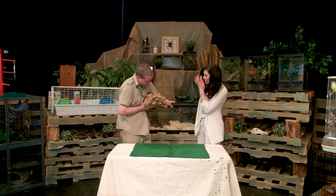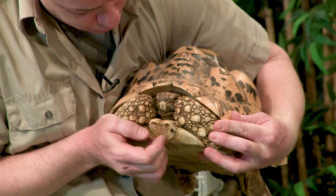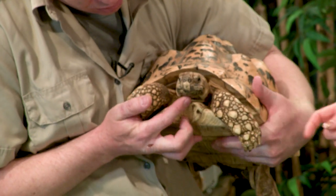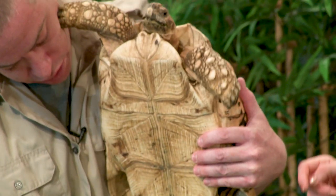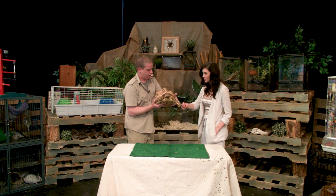When she gets scared or goes to sleep, she goes into her shell, and she'll close her door with her feet. Oh, she wants to keep coming out. She's got her little tail under here, her back feet. It's kind of like a hard, soft.